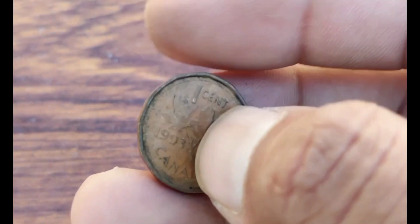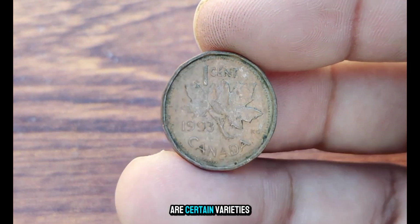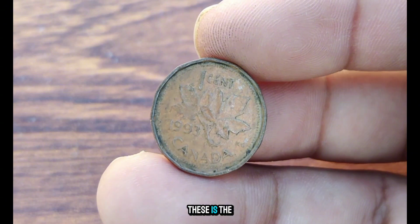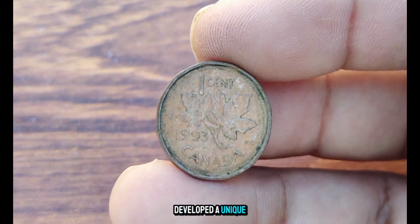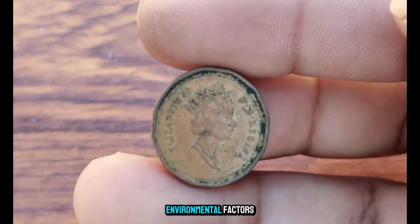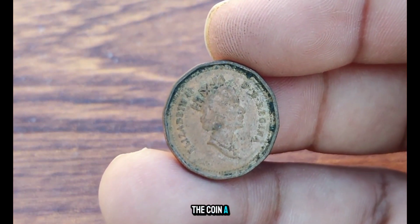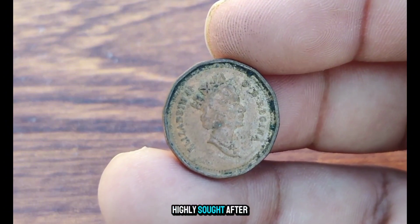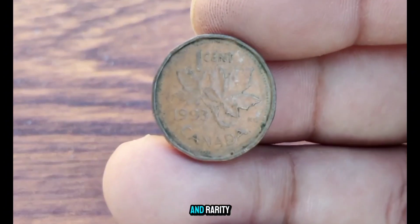the country. But what makes the 1993 penny so interesting to collectors today is that there are certain varieties that stand out, and one of these is the black-shaded variant. Over time, these coins may have developed a unique shading or toning due to various environmental factors or oxidation. This black-shaded effect can give the coin a distinctive appearance that makes it highly sought after by collectors, especially when combined with other key factors like its condition and rarity.